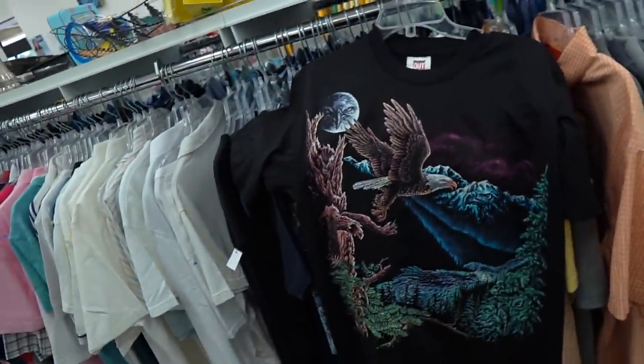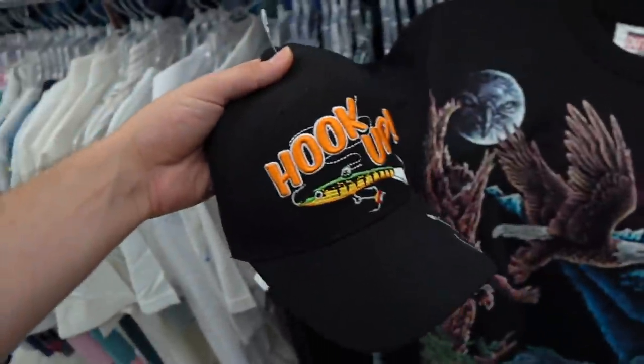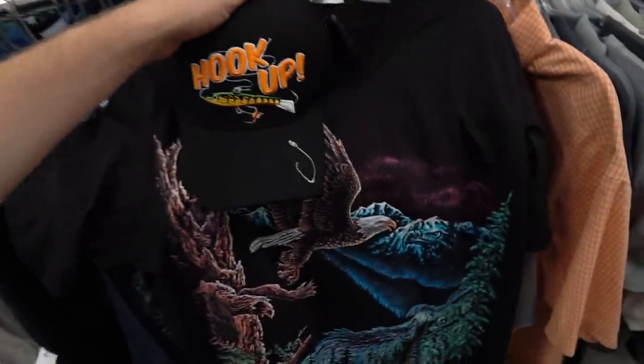Bro, shout out the artist who did this. This is circa 1993. And I definitely think we could incorporate the hat with the wildlife shirt, have a full wildlife fit, and maybe rock the black Pumas to go with it. Yeah, that definitely is a vibe, man. If this is all I find, bro, it was worth it.